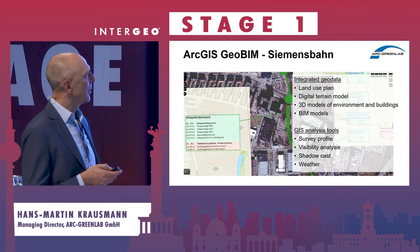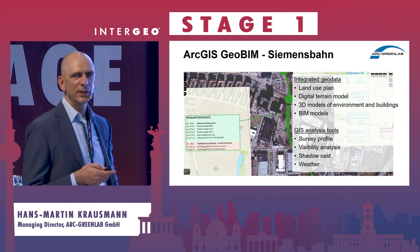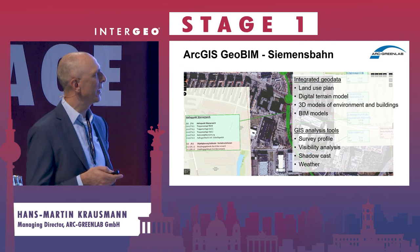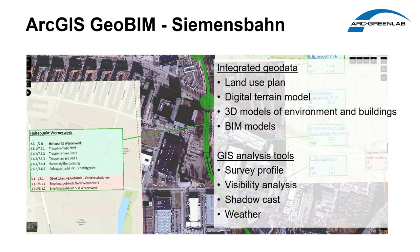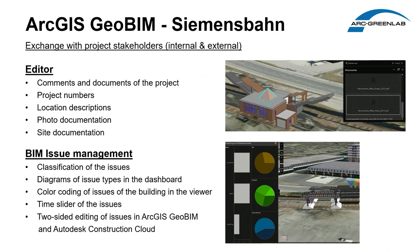Within ArcGIS GeoBIM, we were able to integrate some other geodata in the project, so the land use plan, the digital terrain model, 3D models of environments and buildings, and we used GIS analysis tools for getting profile, surveying profile, visibility analysis, shadow casts, weather and stuff like that, so things that you can't really do in Autodesk, and you're able to do within the GIS environment. And we could use the platform within the cloud to involve all the stakeholders in the project.